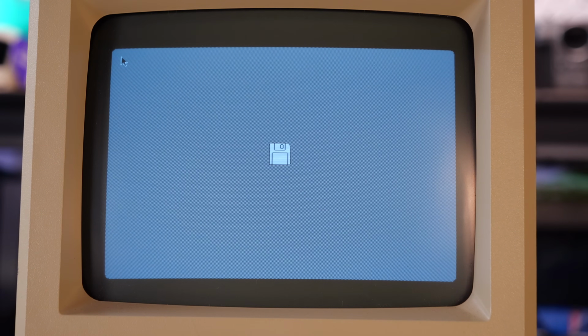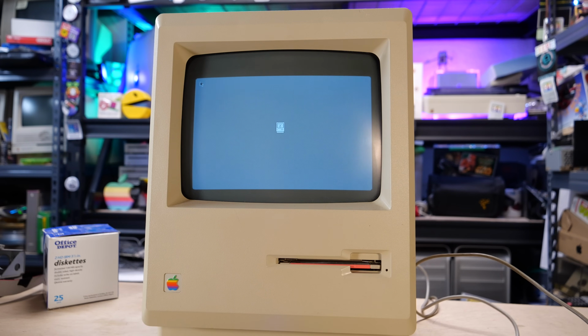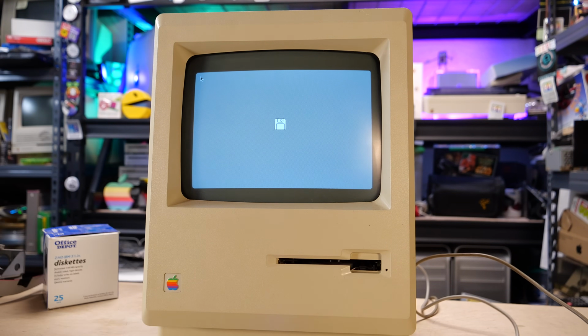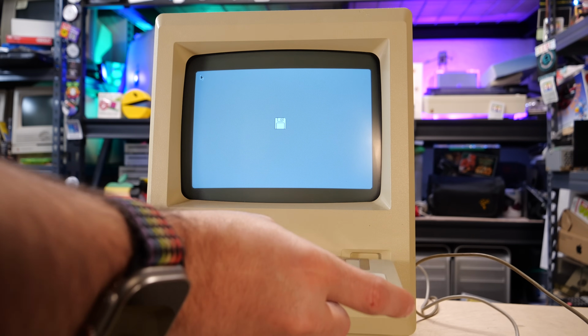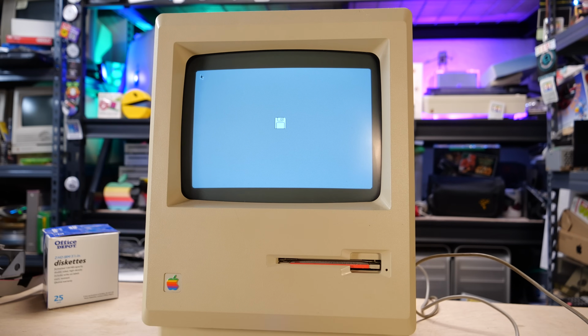The original Macintosh had a 400 kilobyte single-sided floppy disk drive and no internal hard drive. It originally came with version 1.0 of the Macintosh system software, and my goal was to use this original version. However, that was easier said than done, as version 1.1 was released only a few months after the Macintosh's debut, so it's more common to find these later disks. But I had a stack of original floppies and I was feeling lucky.